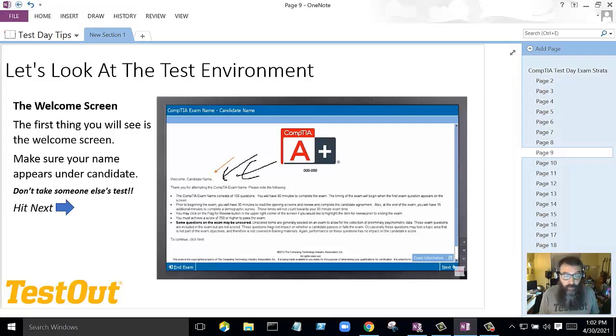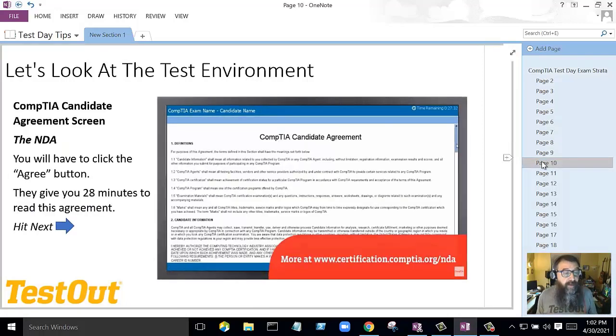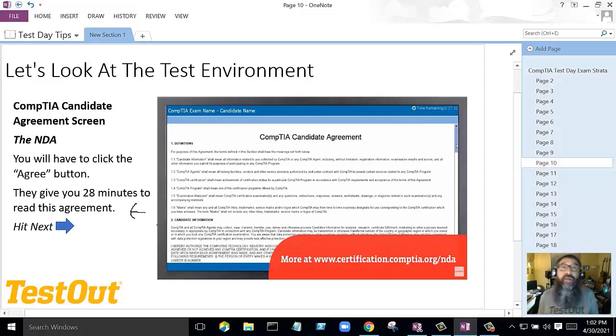Then you hit next. When you hit next, you go to the next screen, which is the NDA screen. This is the non-disclosure agreement screen. You can read it. They give you 28 minutes to read this agreement because there's a lot there. It's a very legal agreement. But essentially what it's saying is that you're not going to talk about the contents of the test.